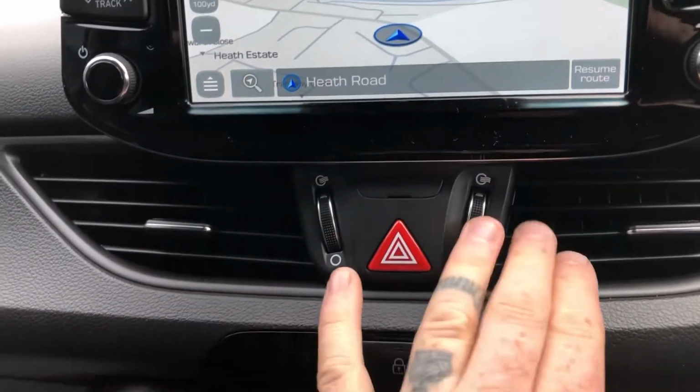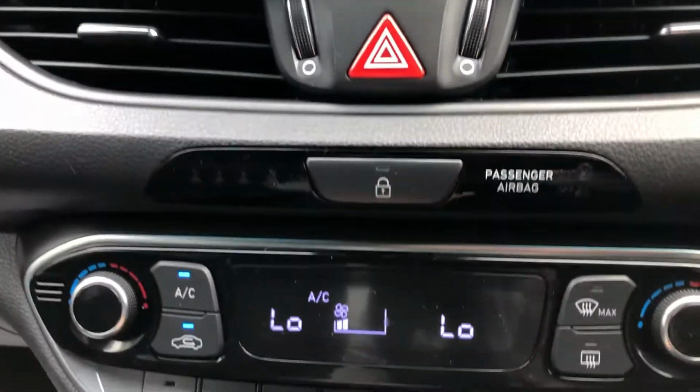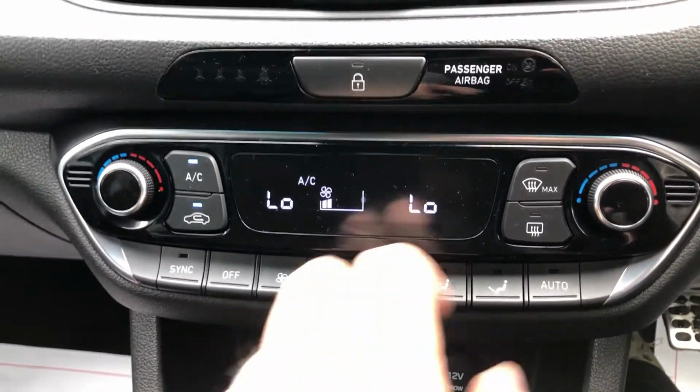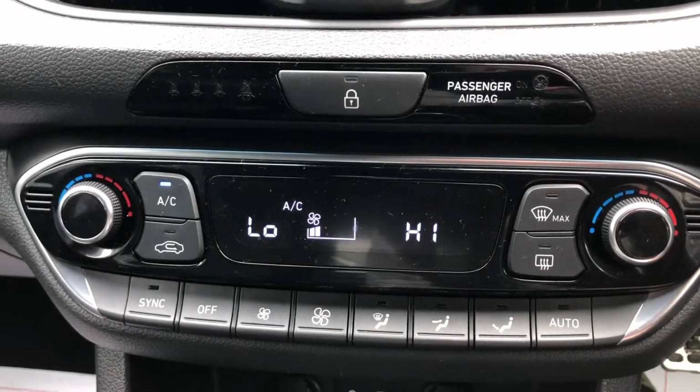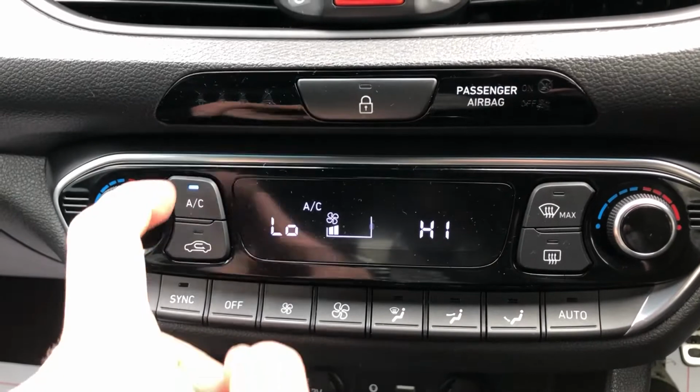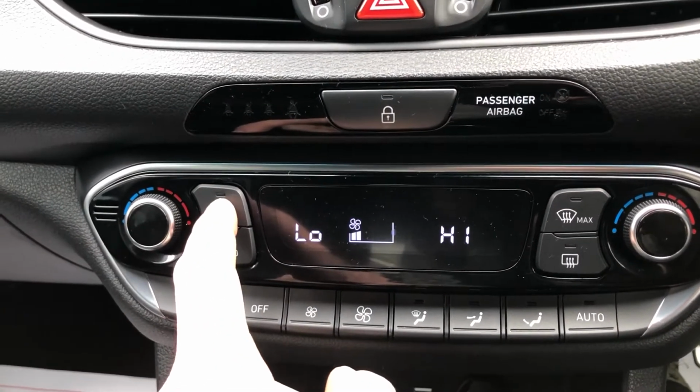Now down here you've got your air conditioning, you've got an SD card, and you can see you've got your aircon menu here. So to turn it up, you use the dials obviously on the left and right. You can see I can turn it up for the driver, down for the passenger. I can turn the aircon on or off, so that will be manual heating.